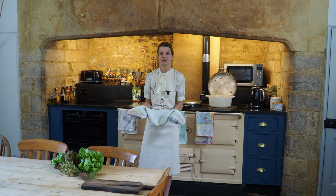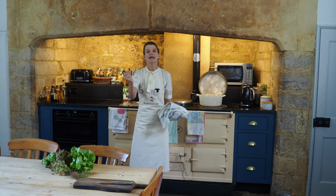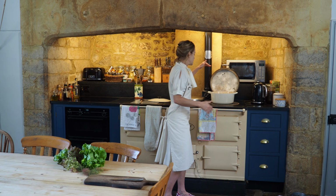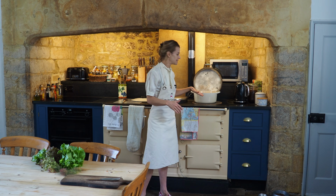Let's remember, these houses used to be freezing cold. Still actually are freezing cold. So when you would grab the plates, they were probably really freezing cold. And this is how you would warm your plate. So I am a big plate warmer now. All right, so what I've done is I've moved it over to the not as hot ring.